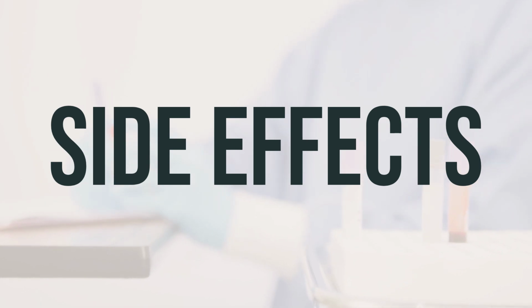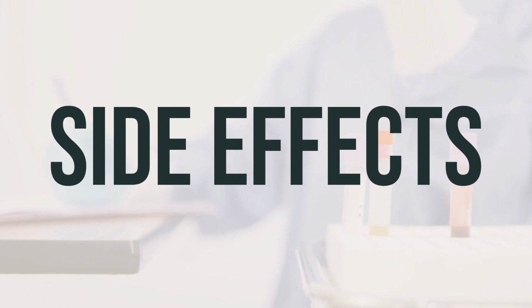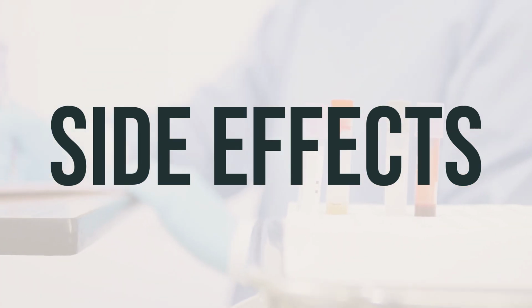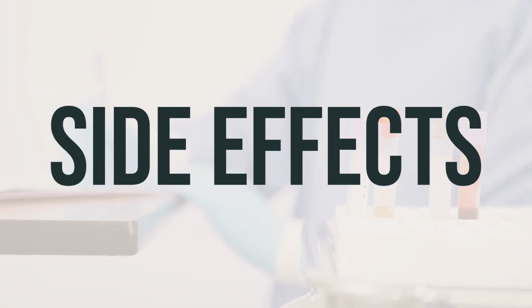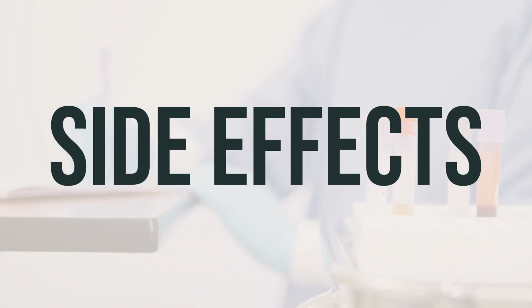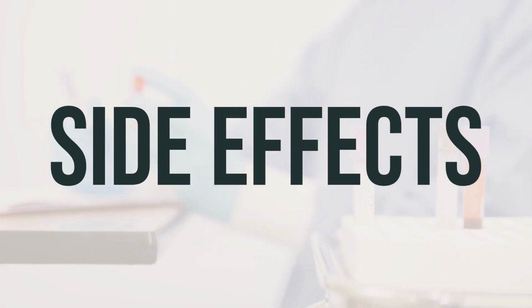In rare cases, a very serious allergic reaction may occur. If you notice any symptoms of a serious allergic reaction, such as rash, itching, swelling, severe dizziness, or trouble breathing, seek medical help immediately. Remember, this is not a complete list of possible side effects, so if you notice any other effects, contact your doctor or pharmacist. And if you experience any side effects, be sure to discuss them with your doctor.